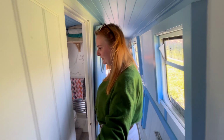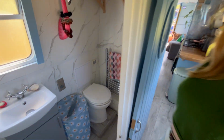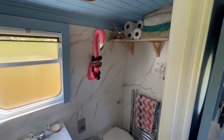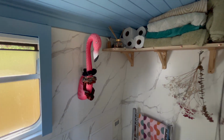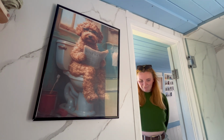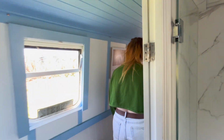Moving on. This is the bathroom. You can come on in. So we've got a pump out macerator toilet, and a shower. And a flamingo. Oh yeah, this is the hair bubble flamingo. And Pongo watches you while you poop. Great. Gonna come on through.